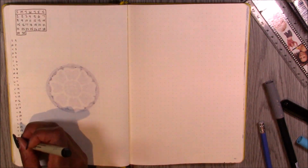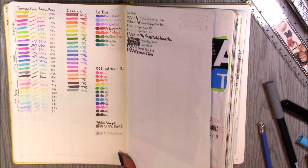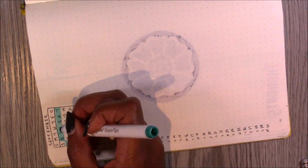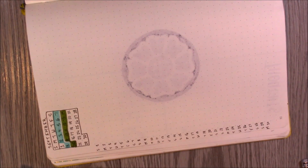So now for the weekly spreads, I decided to change it up a bit from what I usually do. So I have my month at the top left corner, as I always do, but I decided to use that entire bottom column as, I guess, a monthly spread.